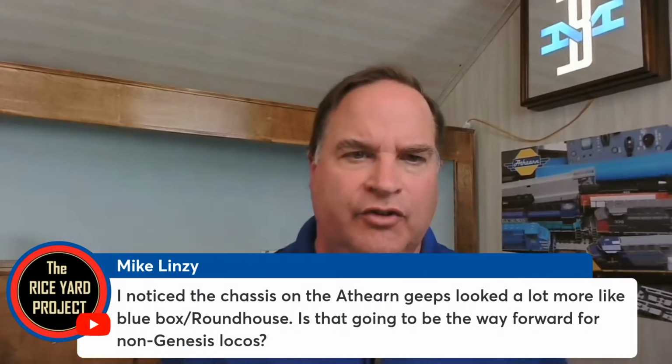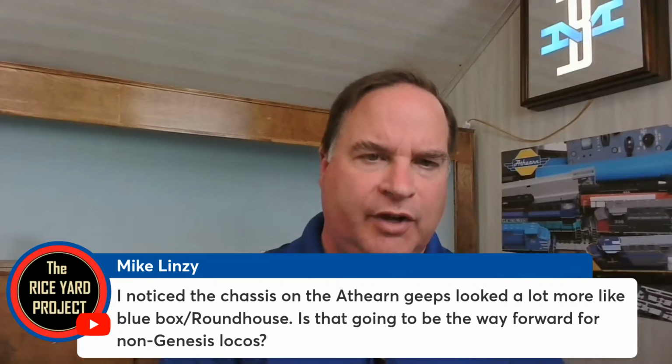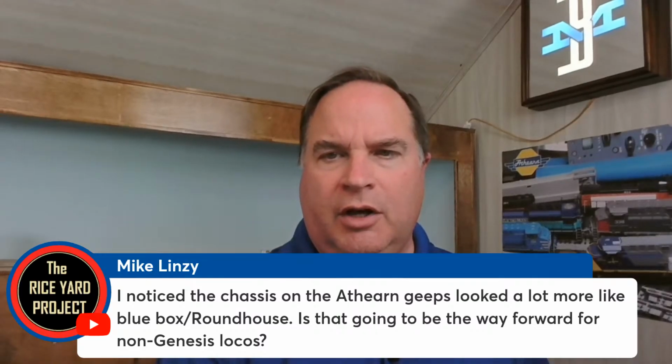Mike says, I noticed the chassis on the Athearn Jeeps looked a lot more like Blue Box Roundhouse. Is that going to be the way forward for non-Genesis locos? So which Jeeps are we talking about? So you're talking about the Athearn, formerly called the Ready to Roll line. Yeah, they do have some similarities to the old Blue Box. However, there's some different updates to them, like an area for the speaker enclosure, things of that nature. Are they based on those? Well, yeah, they're based on those, but they're not exactly copies of Blue Box.